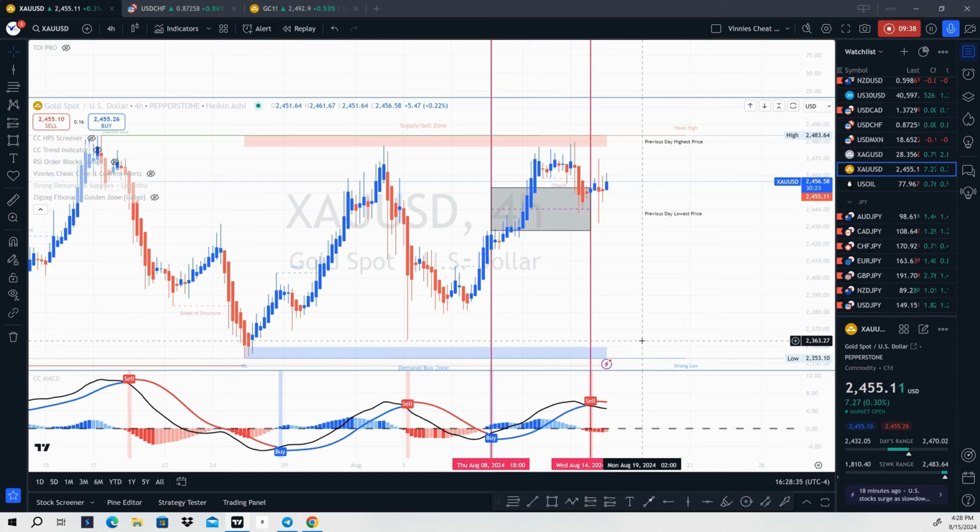Cheat code is going to help you get a little earlier entry, especially with the cheat code confirm buys. But still, all in all, the MACD is just going to confirm that price is actually going in that direction. So you can be a little more confident holding your trade in the long term because you know where price is going. So that's why I chose to add the MACD to my arsenal.